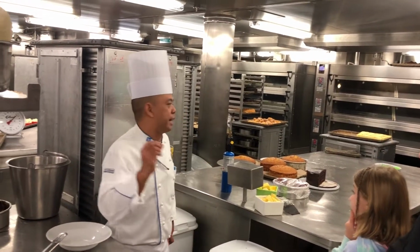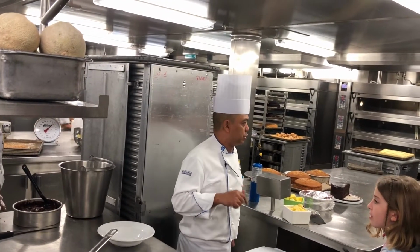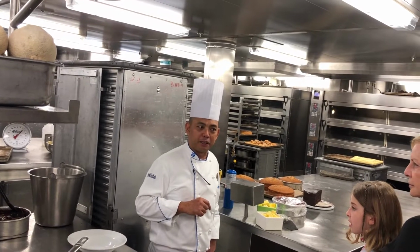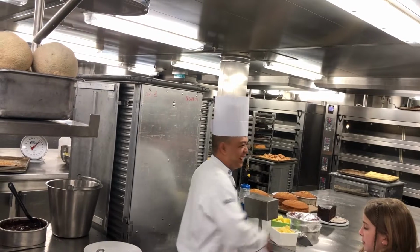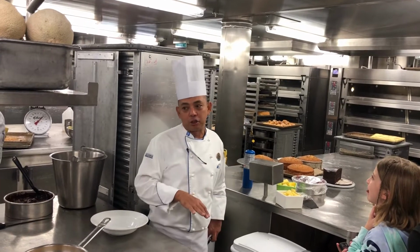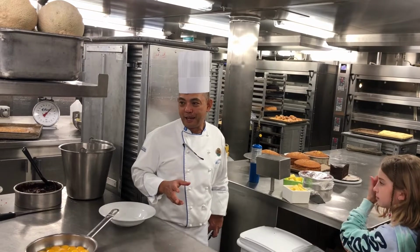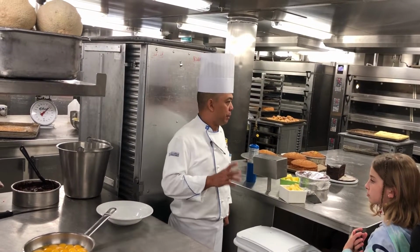Just to give you a heads up, we are consuming around 200 pounds of butter every single day in the pastry shop alone. 200 pounds of butter divided by 4,800 guests, and that is where the butter goes. Just kidding. Around 200 pounds of sugar, around 180 pounds of chocolate that we melt and incorporate into cake every single day. Roughly 200 dozen eggs we break every day here.